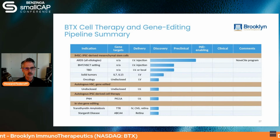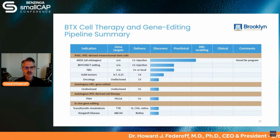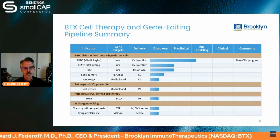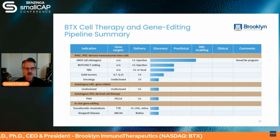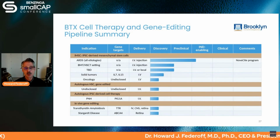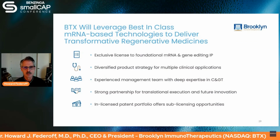In the setting of in vivo gene editing, the transthyretin amyloidoses, as I described, which can affect the brain, the eye, and the body in terms of the heart and the peripheral nervous system, is a set of clinical indications that can, in our view, be addressed by a single gene product and be delivered to the correct anatomical compartment depending upon which mutation and which area is affected by the amyloidoses.